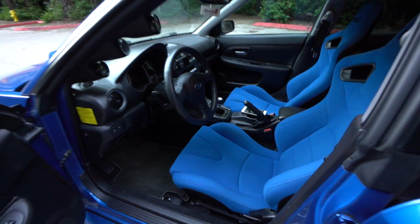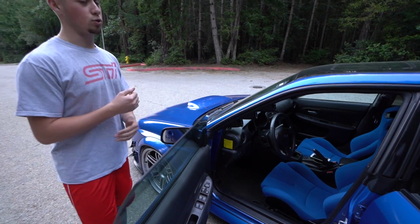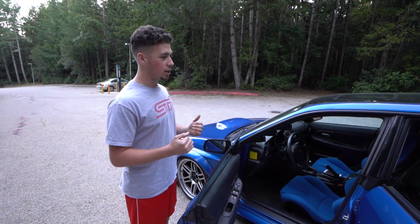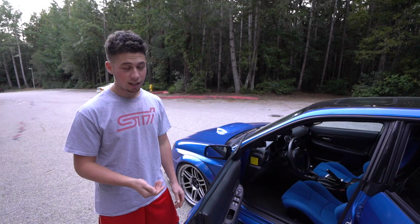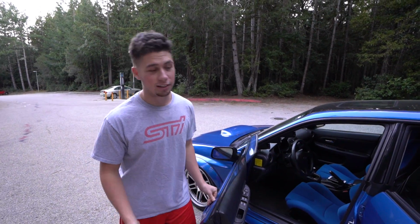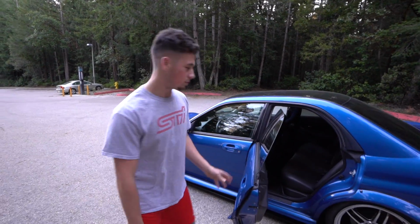But as far as like the overall interior, I think the limited is totally worth it if you could find one, because it just makes it look so good. And personally, I don't even think it looks that outdated, and it is 2006 and we're in 2019 now, so I think it's worth it.